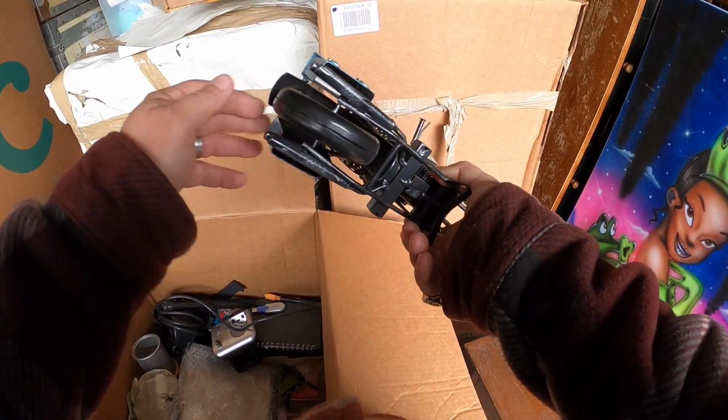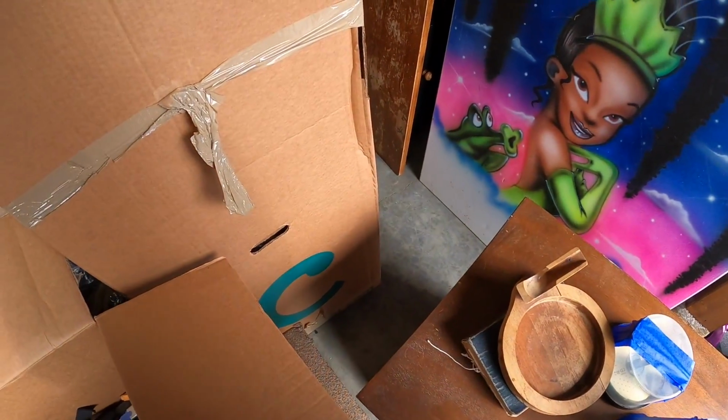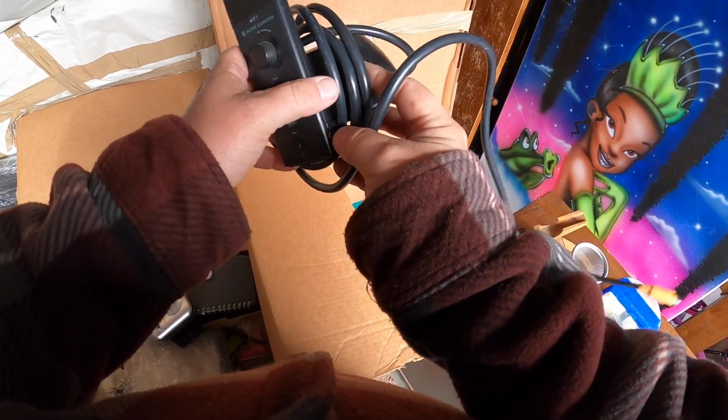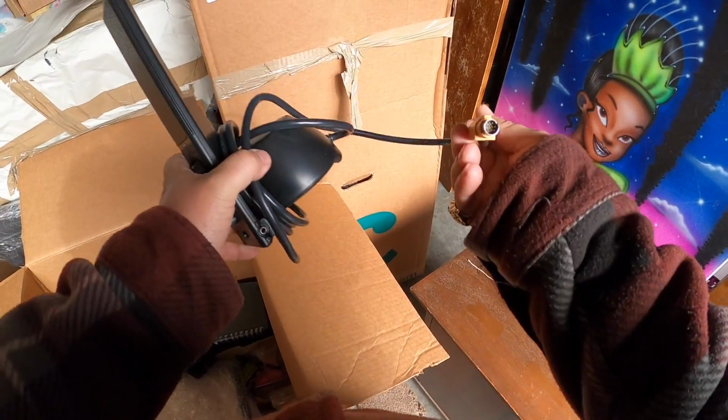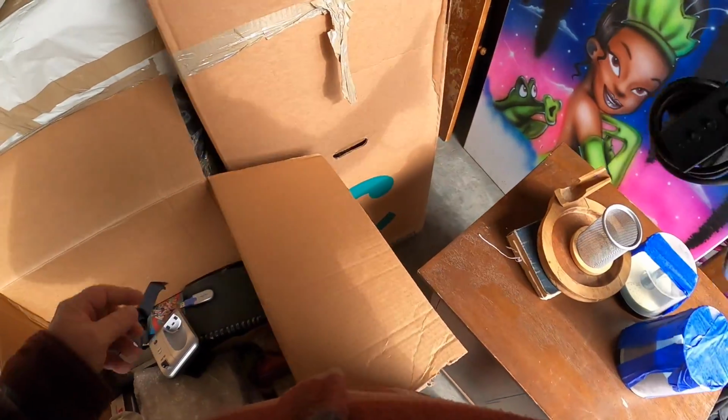That's a nice piece for some man cave. Altec Lansing. This is probably a computer speaker. Yeah. An older one too. Decent brand though.